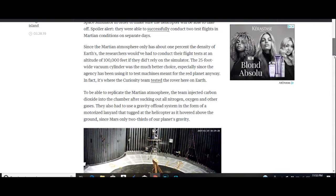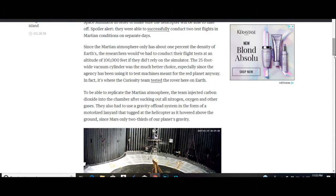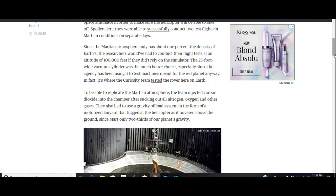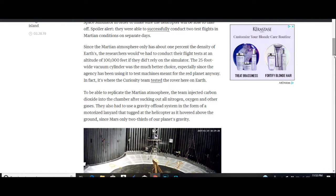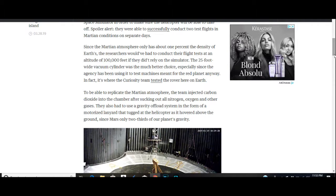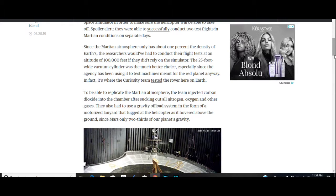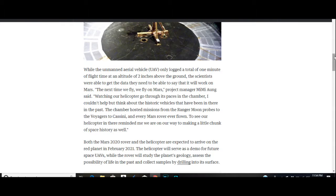To be able to replicate the Martian atmosphere, the team injected carbon dioxide into the chamber after sucking out all nitrogen, oxygen, and other gases. Oh, because carbon dioxide is denser, so it could go lower. I got you. They also had to use a gravity, quote unquote, offload system in the form of a motorized lanyard that tugged at the helicopter as it hovered above the ground, since Mars has only 2/3 of our planet's gravity.